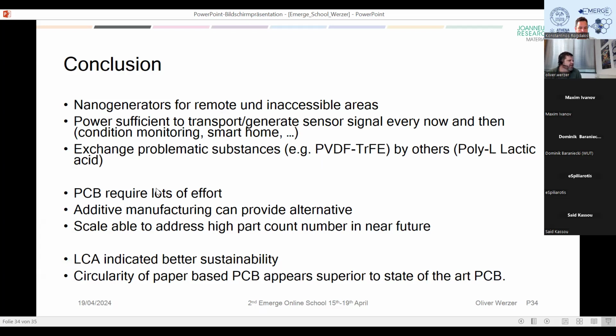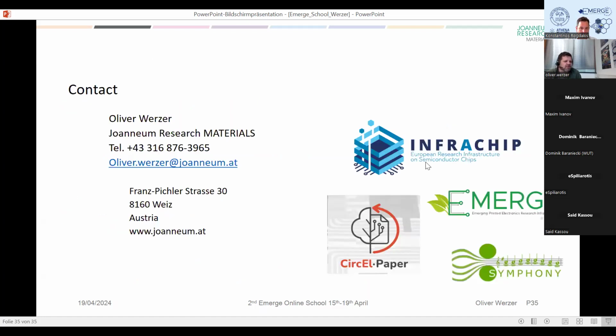In terms of PCB, we need a lot of effort to actually get something done, but we can use additive manufacturing. And by using this additive manufacturing, we can also think about scalable processes like roll-to-roll printing, to make not only like 2 sheets in an hour, but we can print hundreds of meters per hour with a big roll-to-roll machine. The LCA indicates that this paper approach is much better in terms of sustainability, and the circularity of the paper should also be much better compared to standard PCB. So to this, I come to an end.